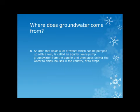An area that holds a lot of water, which can be pumped up with a well, is called an aquifer. Wells pump groundwater from the aquifer, and then pipes deliver the water to cities, houses in the country, or to crops. Most groundwater is clean, but groundwater can become polluted or contaminated. It can become polluted from leaky underground tanks that store gasoline, leaky landfills, or when people apply too much fertilizer or pesticides on their fields or lawns. When pollutants leak, spill, or are carelessly dumped on the ground, they can move through the soil. Because it is deep in the ground, groundwater pollution is generally difficult and expensive to clean up. Sometimes people have to find new places to dig a well because their own became contaminated.